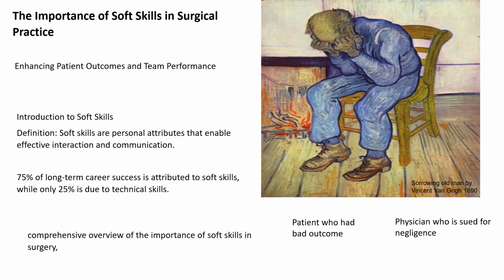So, what is the importance of soft skills in surgical practice? This is for medicine itself, but I purposely put surgical practice. What is the main aim? It is to enhance patient outcomes and team performance. The moment you enhance team performance, automatically you will be able to get better patient outcomes. It's very simple.